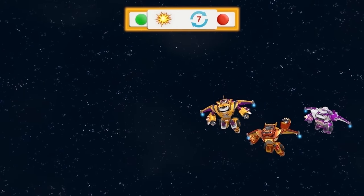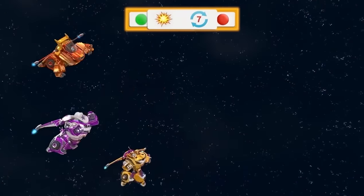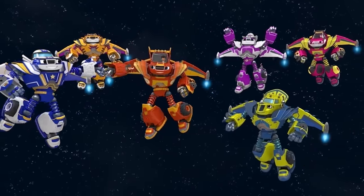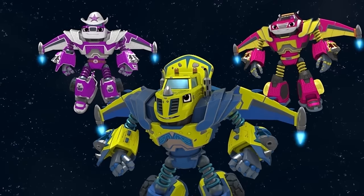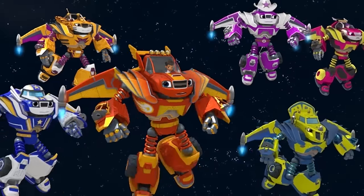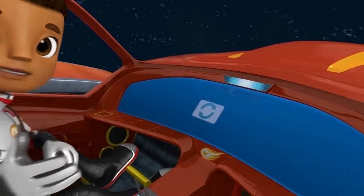Go! Laser blast! One, two, three, four, five, six, seven! Looks like we got rid of all the asteroids. That true? Except for those asteroids over there! Hoppin' Hopcats! That's a lot of asteroids! You can do it, robots. You just need a code to blast 100 times. 100 times? Come on! We've got to help the robots do 100 blasts!